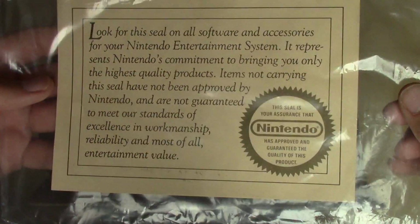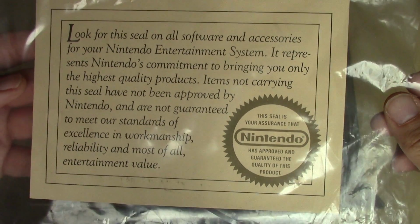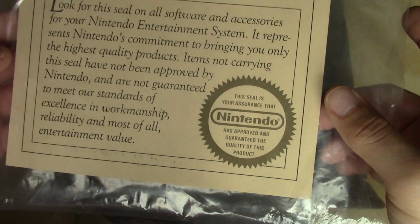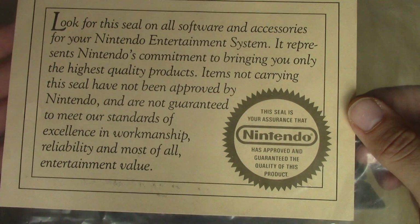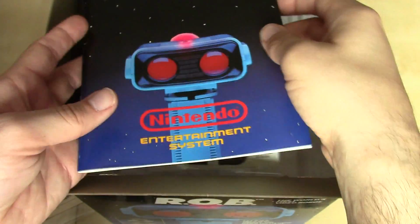This is the Nintendo seal of quality. As it's been noted several times over, the seal of quality has changed. It's become less verbose, and I think it's just been reduced nowadays to official Nintendo seal. But this is what it was supposed to mean back in the day. But as far as the paperwork here, we have the instruction manual.